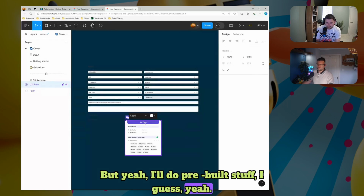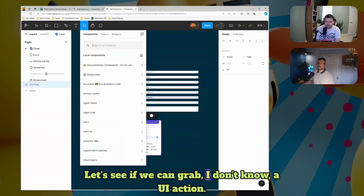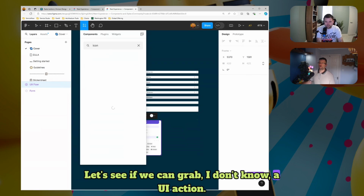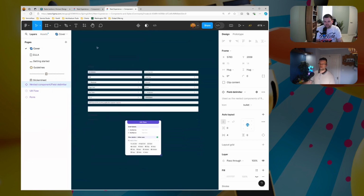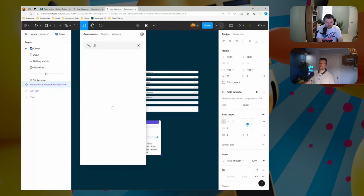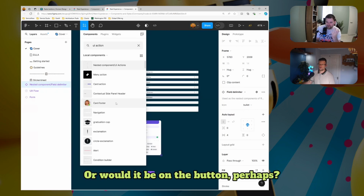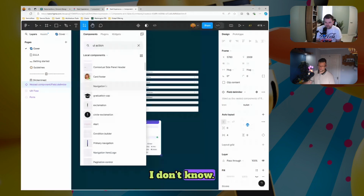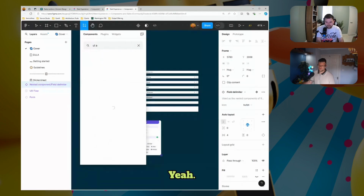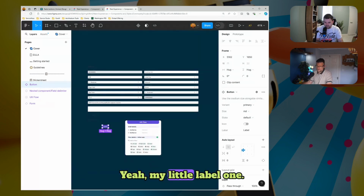What other components have they got? Yeah. Let's look at the other components. What else can we grab? The icon? A UI action. Oh yeah, that's a good point. Let's search for something very specific. UI action. Or would it be under button, perhaps? It'd probably be under button, yeah. Look, it's there. You can make it bigger.